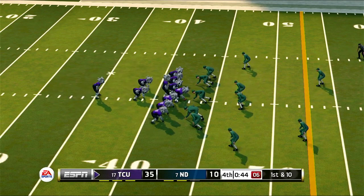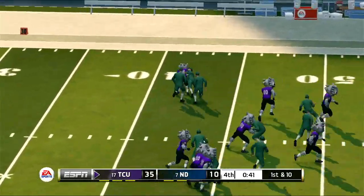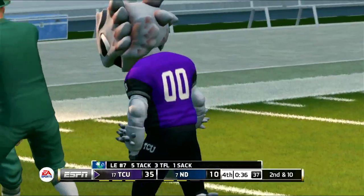Their last drive ended with a touchdown. We'll see what happens on this possession. They just seem like they've been in the end zone time and time again. There's not much negative you can say about this performance.